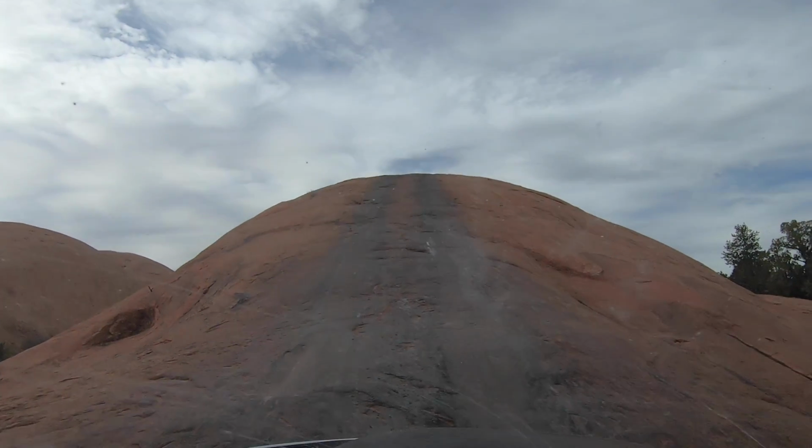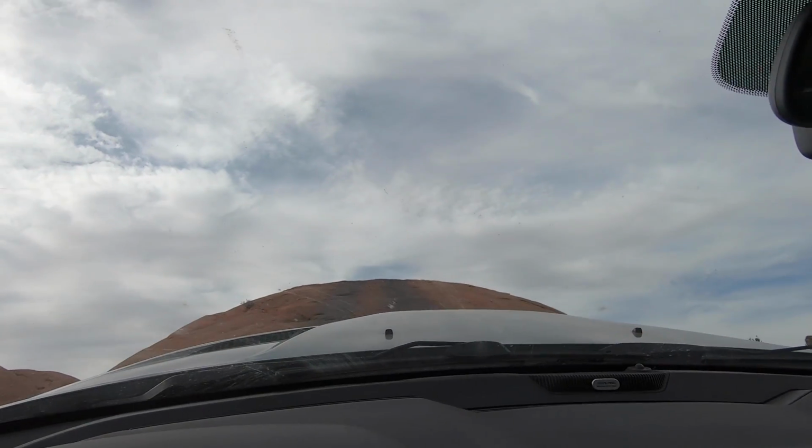I saw a razor go up this thing earlier. It's pretty steep. I'll give you guys a view of this. Woo! Yeah, that's steep.